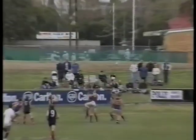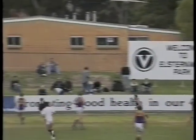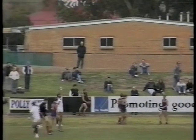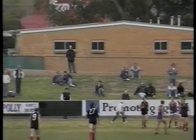Kicks it to the outer side. Searching for Bryan. Bryan up from behind, but knocks it forward. Roved by Thompson, who's played a very good game. Andrew Wallace tried to recover the bouncing ball, but it was a cruel bounce. Went off at right angles, as good as a Shane Warne leggy.